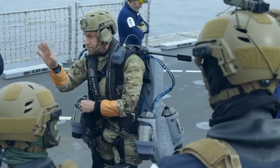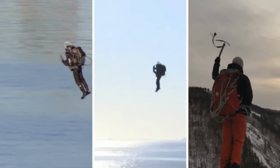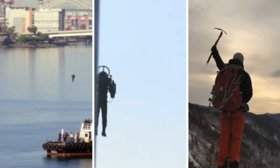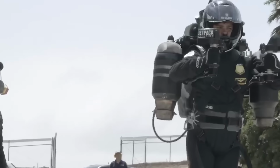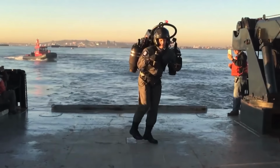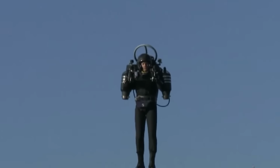The JB12 was built with military and emergency use in mind. Think rapid insertions, hard-to-reach rescues, or scouting missions where traditional transport just won't cut it. And thanks to Jetpack Aviation's engineering, the pilot can control the flight with a set of joysticks, adjusting direction, altitude, and speed mid-air with surprising ease.